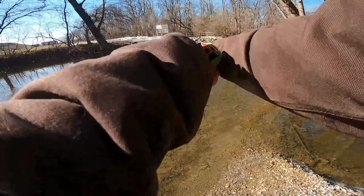Got him. Just an itty bitty guy. Little itty bitty guy. Let him go.